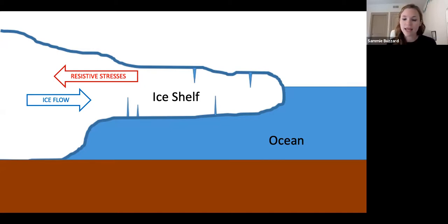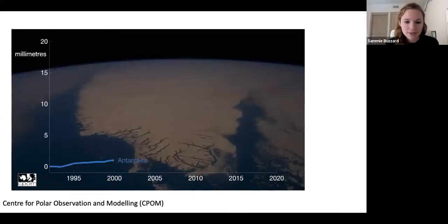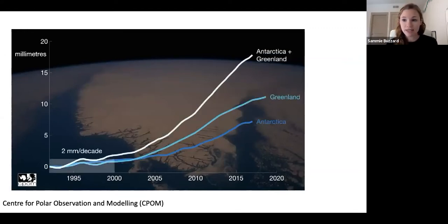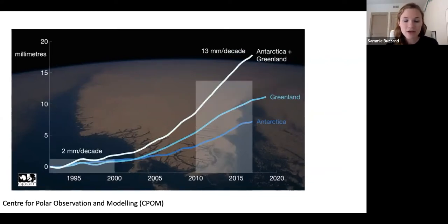And this was noticed in the case of Larsen B. The glaciers that previously fed onto that ice shelf were observed to accelerate after the ice shelf's collapse. So in terms of Antarctica's contribution to global sea level, at the moment, it's actually contributing less than Greenland, which is a much smaller area of ice, but we do know that it is accelerating. So one of the questions that motivates my research is how much is that going to accelerate by, and how much is that going to contribute to sea level in the future?